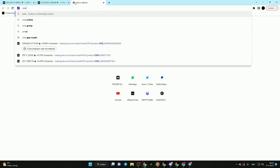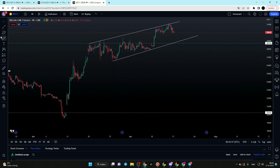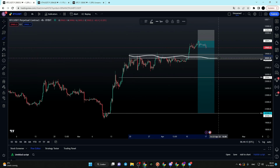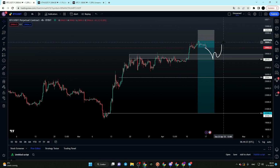Well, if I open the CME chart for Bitcoin and we take a look at the previous week, what can we see? We can see that we created a CME gap around 28k, so a little above, around 28.1k, 28.2k ish. That is where I have my first take profit. Because everyone is looking to long this range high over here, it would make sense to get a quick wick below, take the CME gap, then maybe reclaim it and then send it towards the upside again. That is a potential scenario that I'm watching.